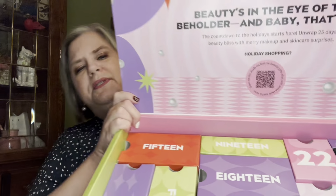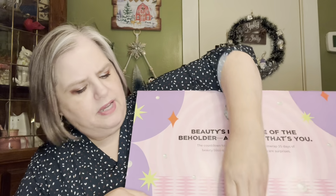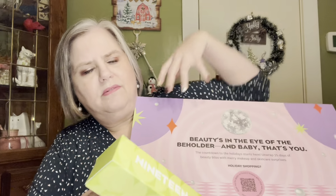And here is Ipsy. What do we got? Where do we got it? Way at the top here. And it's a green box. It does say 19. It's a little heavy in there. Let's see what's in there.